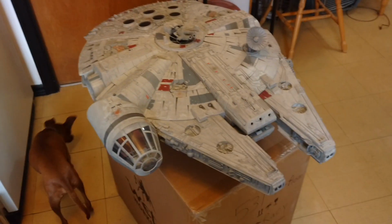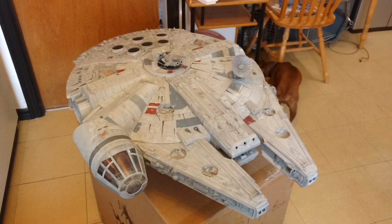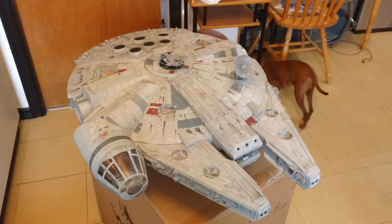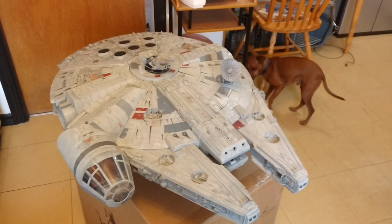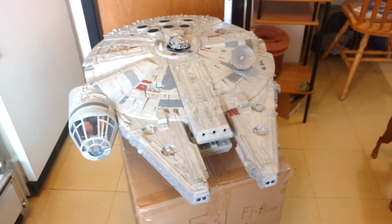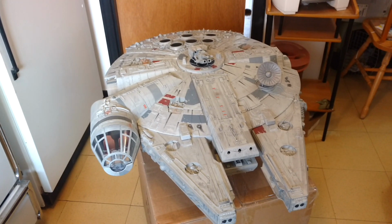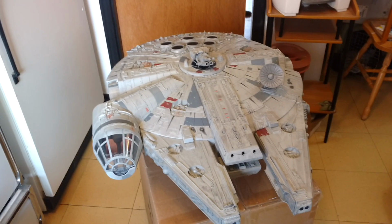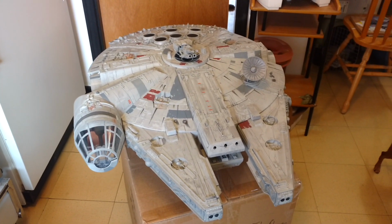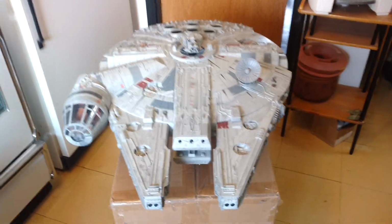So anyways, I wandered into a Toys R Us on October 1st, which is my sister's birthday, just to visually see if this thing was there, because it's just impossible to find here in Canada. And just as I was walking down the aisle towards the Star Wars section, a guy came out of the back with this under his arm. I could not believe it.